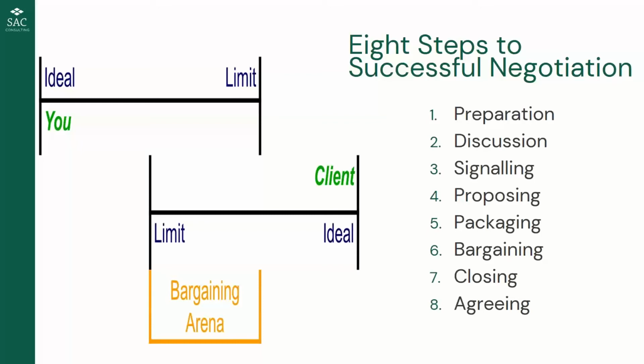Knowing the limit is about knowing your costs, all your costs, the minimum you need to sell your product for. And where a lot of businesses fall down, especially small businesses, is they don't know all the costs. They haven't added all the costs in. They've maybe forgotten about VAT. They've maybe forgotten about distribution. They've maybe forgotten that they need to put a little bit in there for marketing and promotion. So you need to know your own parameters.